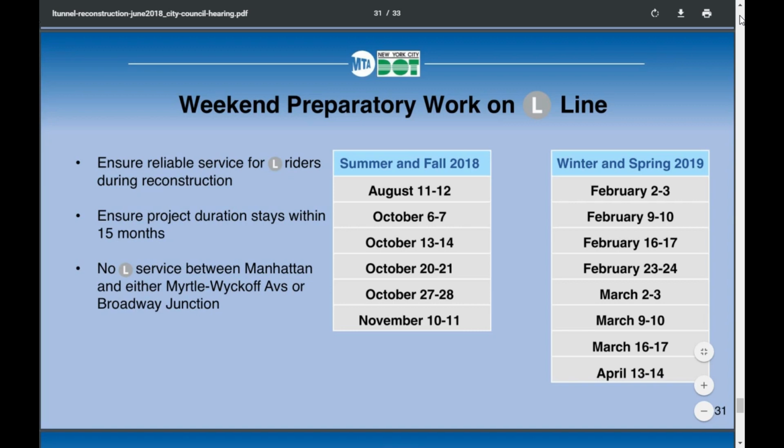Okay, let's look at the schedule. It will be one time only in the summer, between August 11th and August 12th. That's summer. And throughout fall 2018, in October and November, it'll be October 6th, 7th, 13th, 14th, 27th, 28th, and November 10th and 11th.